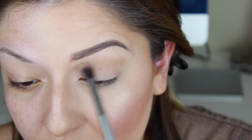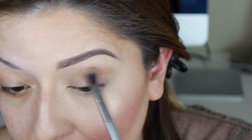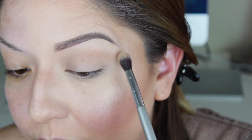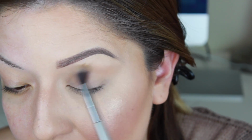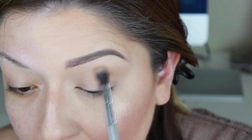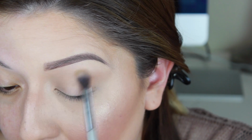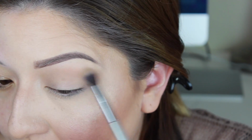You guys, I put my shadows so far above my crease, but I think it's because I have a hooded lid. I'm like, look at my shadows. I want you to be able to see my shadows from anywhere. I mean, look at how high. I'm pretty much touching my brow as I'm blending up. And we're just going to do a cut crease.